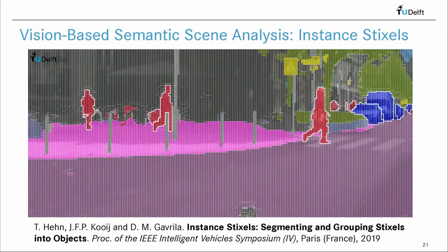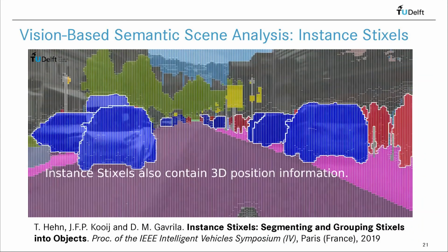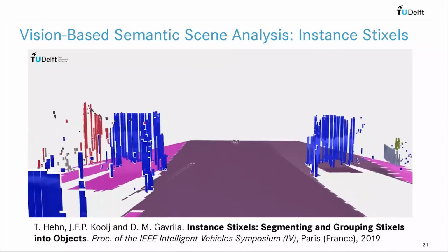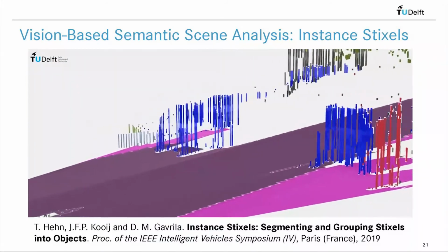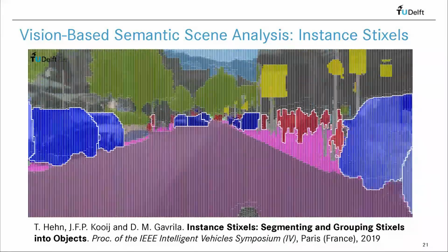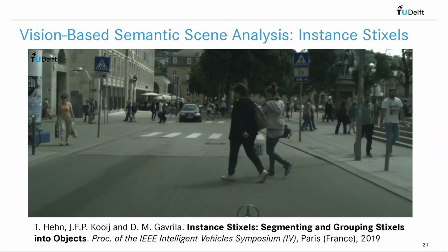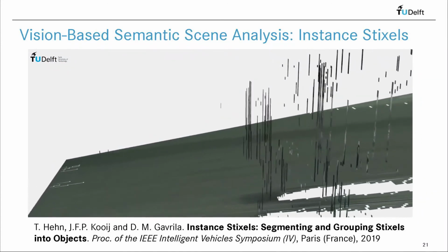Let's see some qualitative results. The colors denote the various semantic classes, white borders denote the object instances. This fly-through gives you an impression of the quality of the recovered spatial 3D environment. And now we are back to the 2D view. These are quite challenging scenes with a lot of objects, cars, pedestrians, and we'll see another snapshot where we move to the 3D fly-through to observe the recovery of the spatial environment.